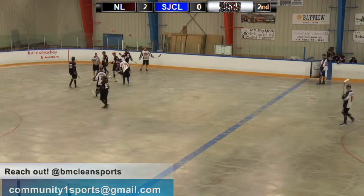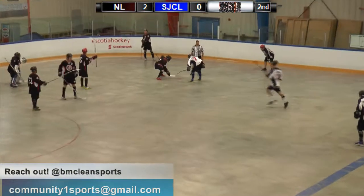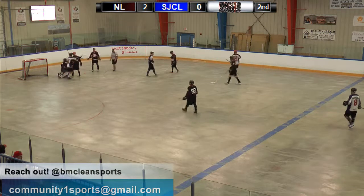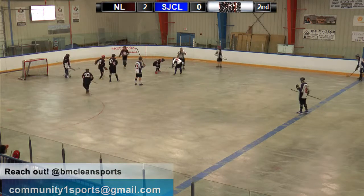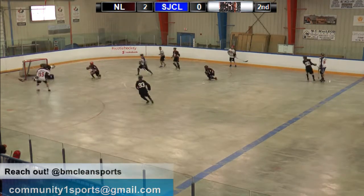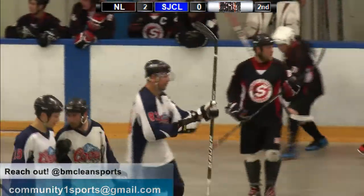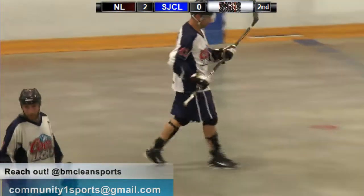St. John right now looking for a spark. Obviously a goal would be huge. They need something to get themselves going here. This Newfoundland team obviously very deep and talented. But it's been a tight affair. Really the only difference, two brilliant individual efforts. One by Wadden and one by Yetman. Wadden broke in on the off wing, and there's your goal for St. John, a shot from the blue line. And it's Savoie. So on the board now.